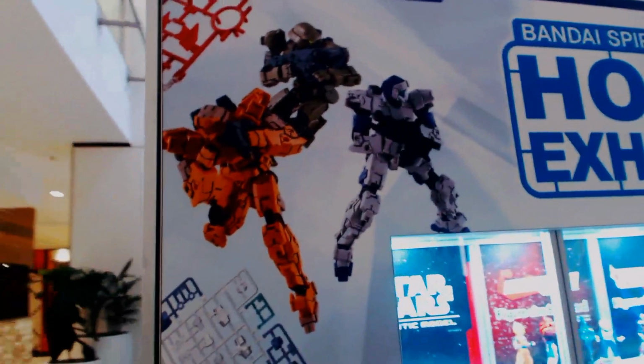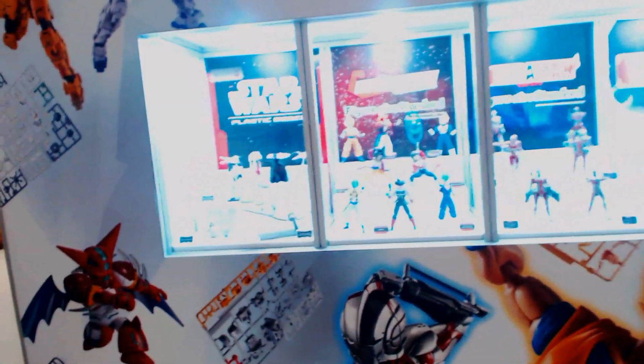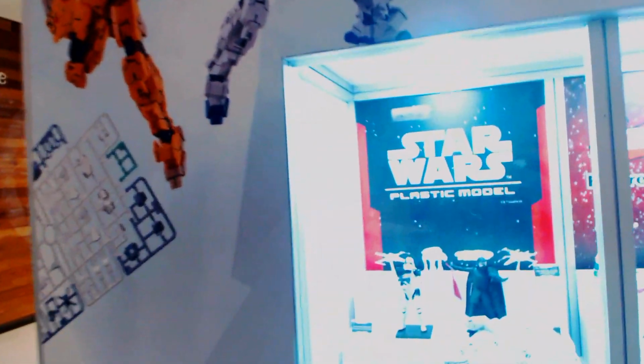So this is like a last little look at what's left around. So the Bandai Spirits Hobby Exhibition. You can see here, this is all the Figure-rise Standard stuff. If I can get my light to stop flaring.